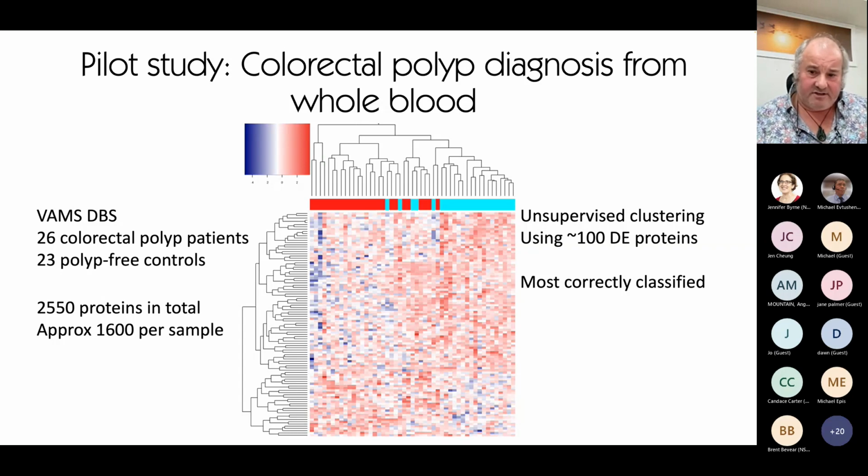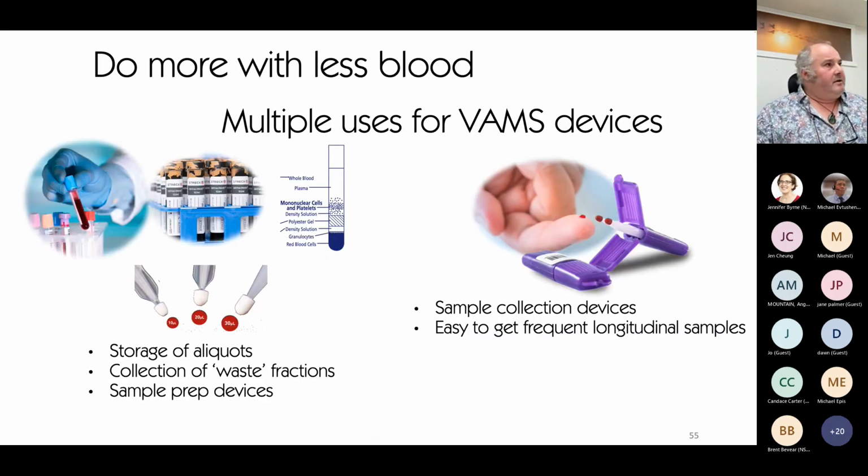And I think to close and leave plenty of time for discussion, what I really think now in terms of doing more with less is that these sorts of porous plastic devices really have 2 separate uses. One on the left here is to store aliquots of blood or other samples where you've got fresh or frozen cells in fluid, to collect things that you might have thought were waste fractions that you might have otherwise just thrown away, and store them, and then really to think about them as sample prep devices where that sample becomes solidified and you can work with it in a totally different way to the way we would conventionally work with a liquid sample like blood.